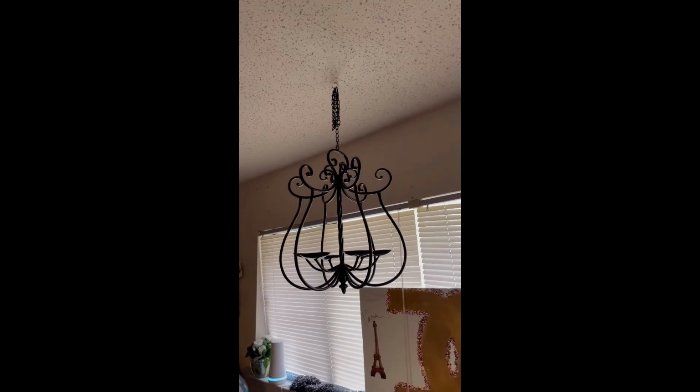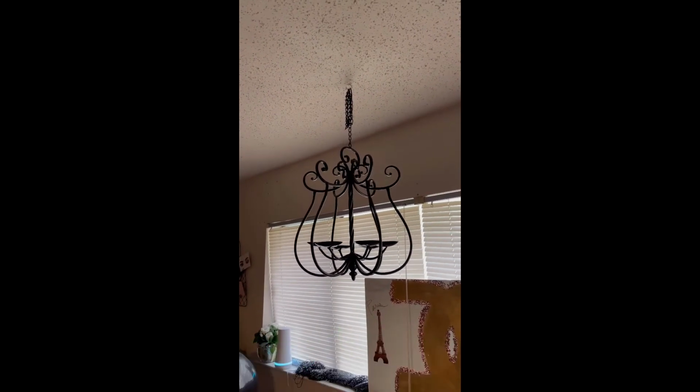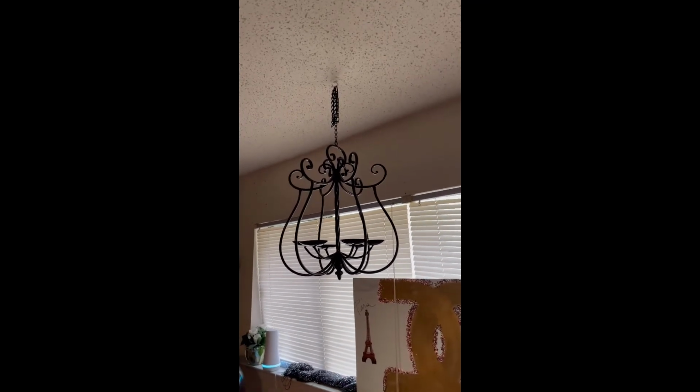And last but not least, the thing I want to mess with last is this chandelier. So this chandelier I got from Ross for $40. I think it was $39.99 to be specific. I love this chandelier. It's perfect for this room.